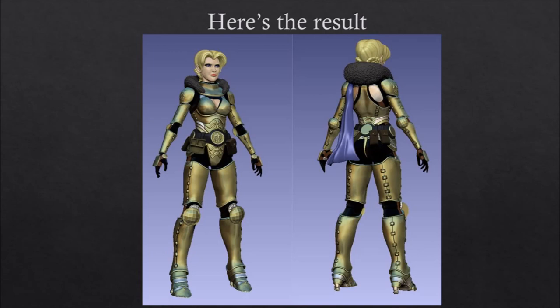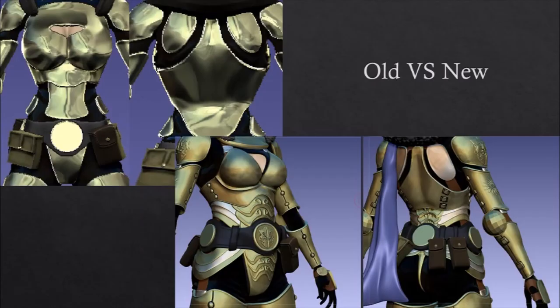So yeah, here's the result. And yeah, that's the result. But I still haven't posed this model, and I unfortunately didn't get that far. But what we can still do is look at some extra things that researching helped me with. So yeah, old versus new.